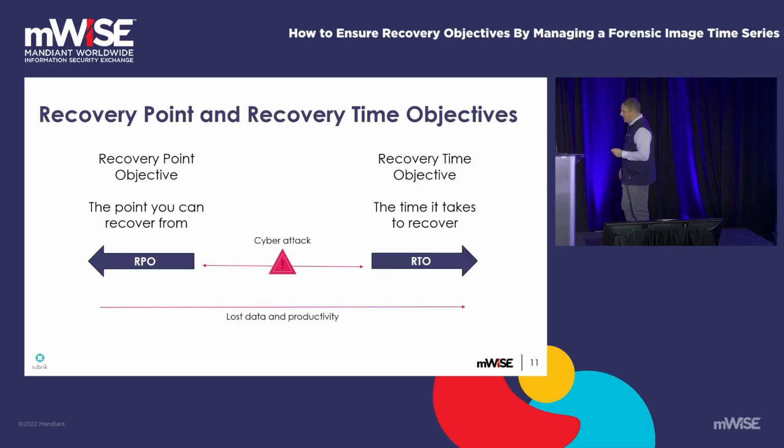So 2 different concepts to be familiar with here. The first is recovery point objective. This is the point you can recover from. This knob is easy to turn. All you have to do is change the frequency and how you protect things, and that's going to change your recovery point objective. The second knob is not so easy to turn.